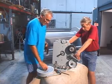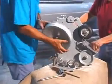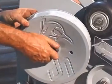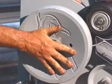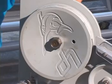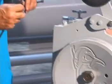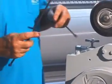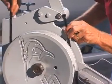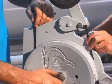To reinstall the main drive wheel, install the trans torque in the main drive wheel, refit the main drive wheel to the motor shaft, and take two flat items approximately 1/32 of an inch thick and lay them between the drive wheel and the LS4 frame before tightening.